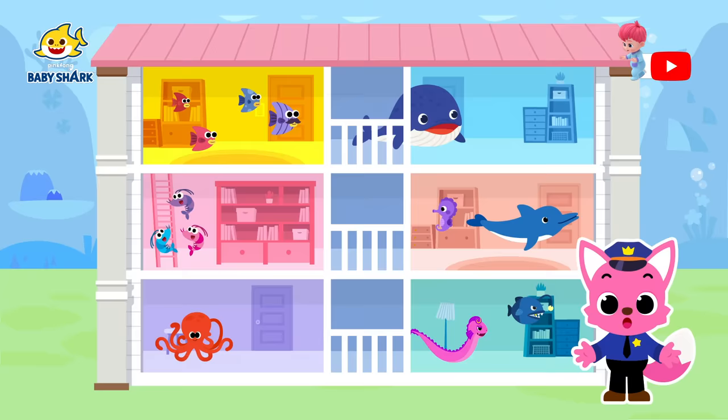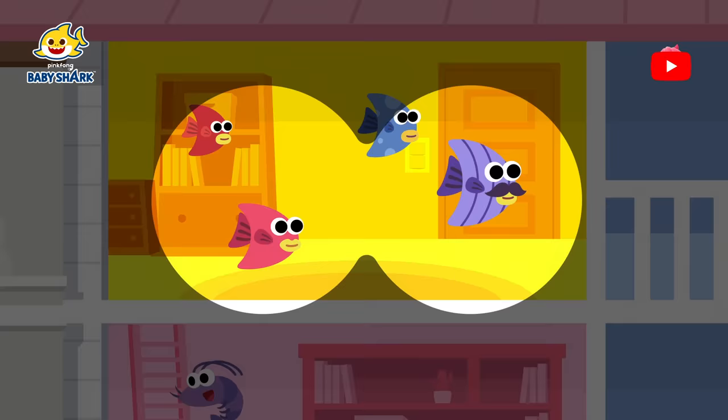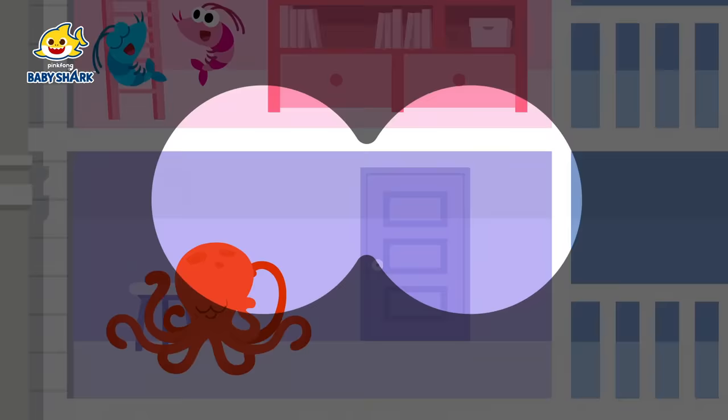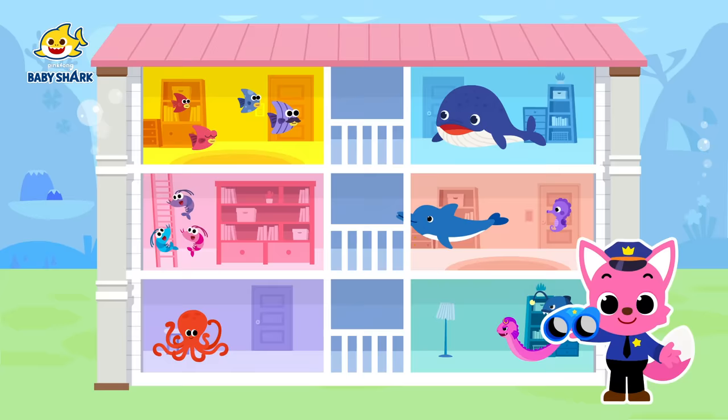I'll take a look with a telescope. Is he here? I only see striped fish here. What about over there? Whale, octopus, and a dolphin. I don't see Thief Daddy Shark here either. I don't think Thief Daddy Shark is here. Let's look somewhere else.